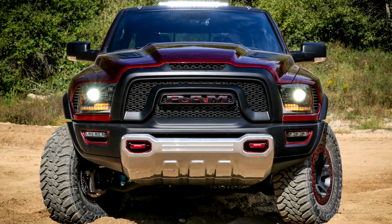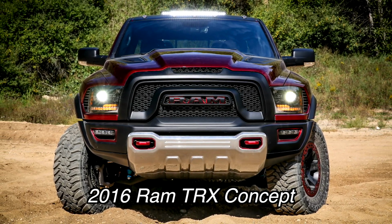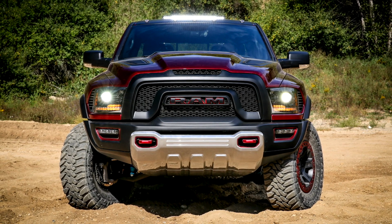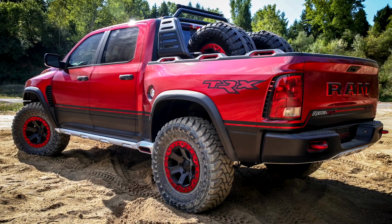So it's been a long time coming, and the reason it didn't come out sooner is that at that time, it was in the midst of the refresh, right? The 2019 was the introduction of the 1500 light duty, DT, as we like to call it. So it was alignment of that timing, and actually that concept got the most views of any concept vehicle that we've ever had on the internet. It was a huge success from that respect.